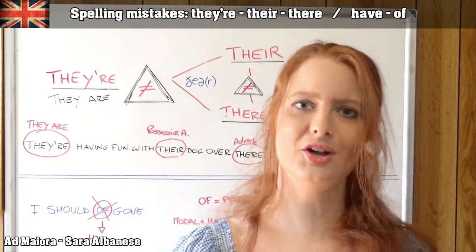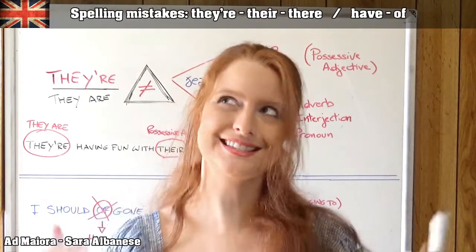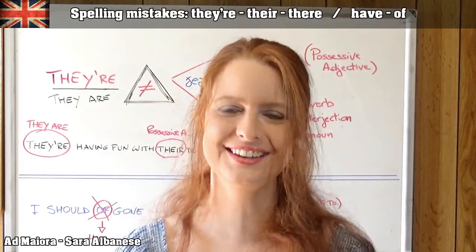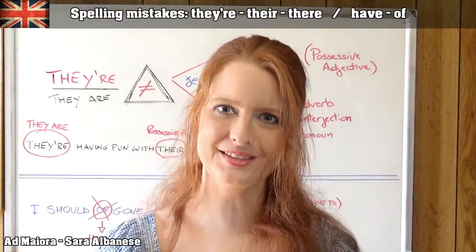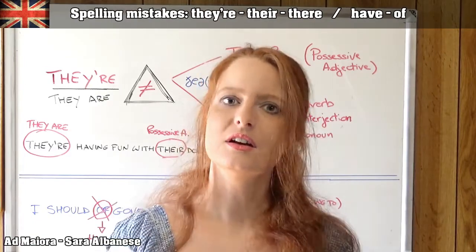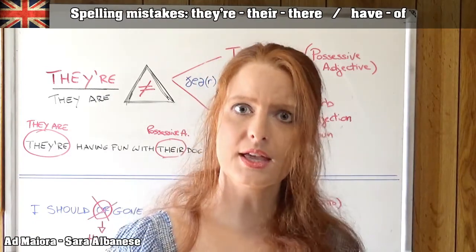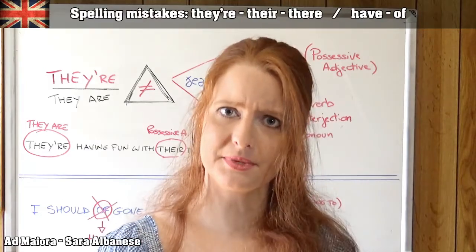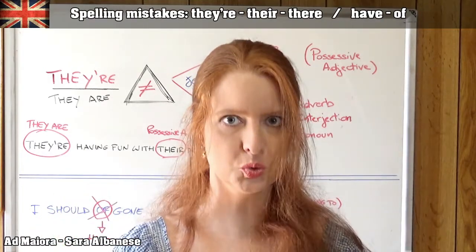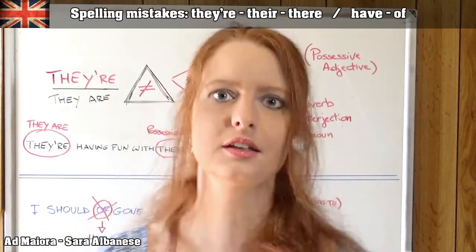because it depends on British accents, American accents or Australian accents, so there are many ways to pronounce them, and sometimes they are written in the wrong way. But this is not just a spelling mistake, because it also becomes a grammar mistake, and a huge one. So let's see what we are talking about.